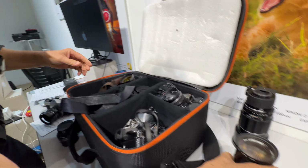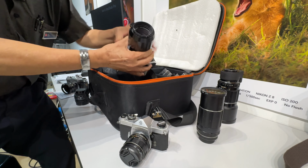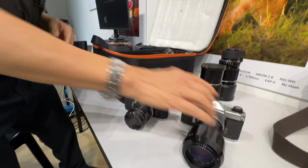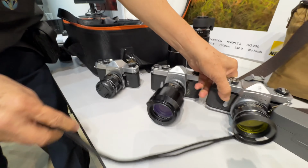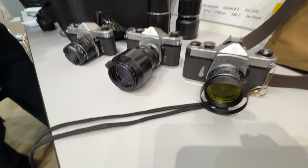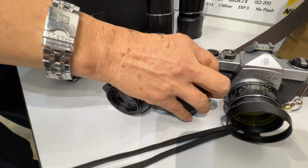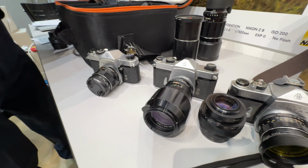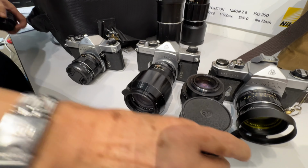Then you got lenses. And at that time, many camera makers also adopted the screw mount. So not only do you have the whole range of Pentax screw mount lenses to use, but you also got other brand screw mount lenses, like the Russian lens. This is also screw mount, so you can use that. So there is no lack of lenses to use.